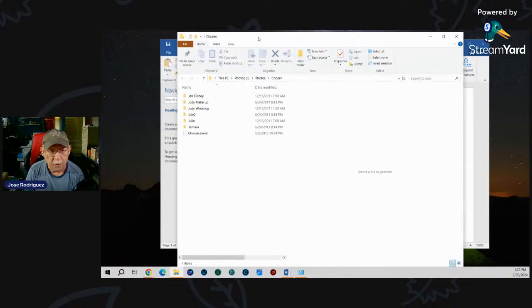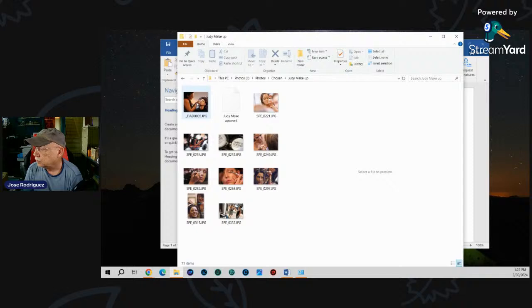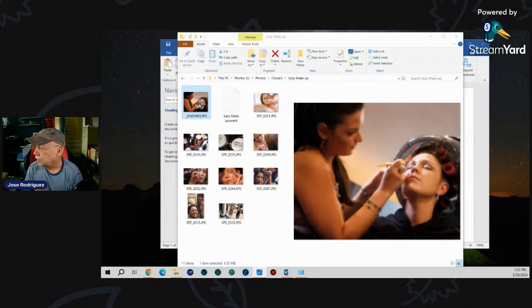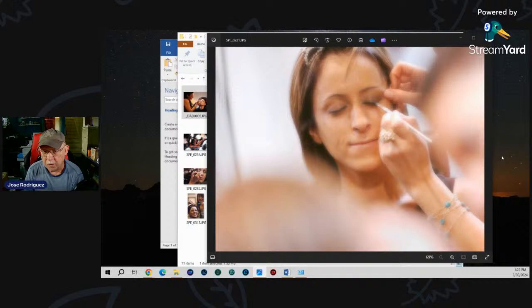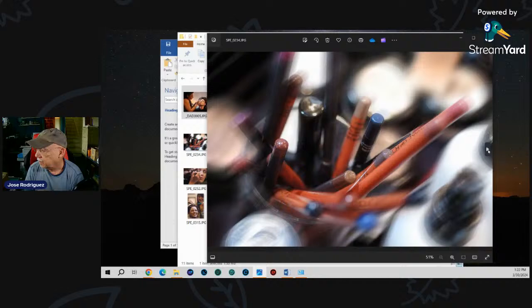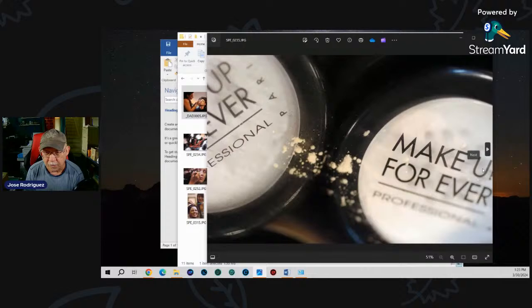These are folks, okay? So this is my daughter, Judy. These are some of the shots. That morning, we went to the hair salon, and this is what they did for her. This is her maid of honor. Beautiful girl. She's still that beautiful and still looks like she hasn't aged a day. Look at that. So I did some motion effect on the pens, the makeup pens. Yeah, there's some powder right there. Notice there's some blur effects and that sort of thing. So she wanted something artistic.